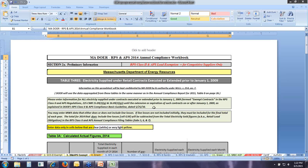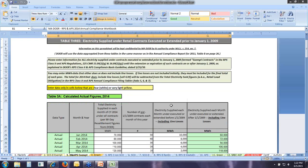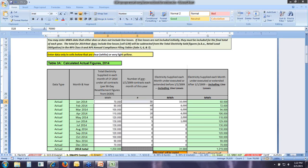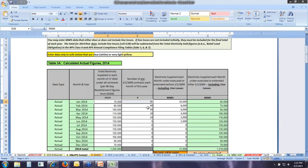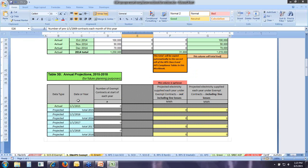Exactly, into those contracts. So moving on to the next one, this is another exemption, very similar in structure to the previous tab, and there will only be a handful of suppliers that this applies to. They already know this, and they've filled this out in the past. Similar structure: this should match exactly the numbers that we provided to you and the numbers on this prior tab. You can copy and paste these numbers over into this one. Here you list the number of pre-2009 contracts and the amount of megawatt hours served under those pre-2009 contracts, and that would be exempt. Then below, again similar to the previous page, list any future projections of exempt load that you may expect to serve.